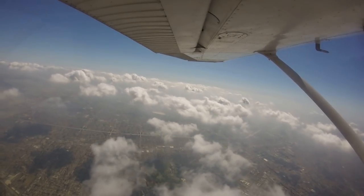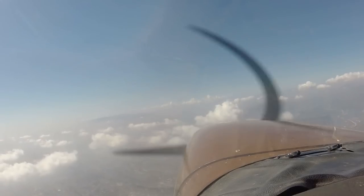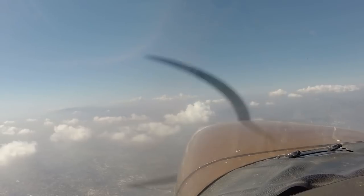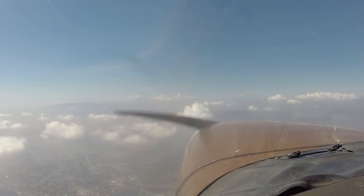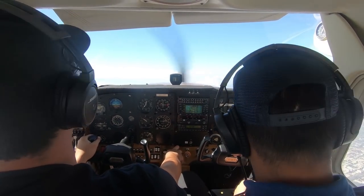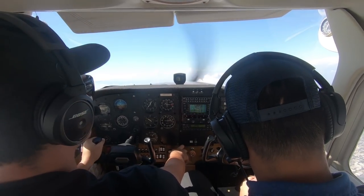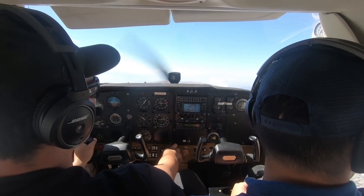Okay, so if you want to kind of dip your wing a little bit, I see the Rose Bowl right there. You see it? Yep, Rose Bowl. This is probably the 210? Yep, 210, you're right. Okay. So we're going to have the 210 off our left wing. We're going to have the 10 eventually off our right wing, it looks like, on the way back.